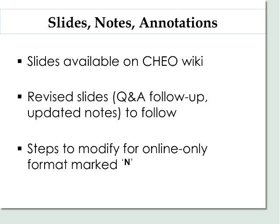Now, the slides that you're seeing right now should be available on the CHEO Wiki. And also, we will be revising the slides and including some things from the follow-up from the questions and answers. That will be coming shortly after we finish today. And I also realize that a lot of you are going to be working on labs that are for online use only. But others of you are working in a hybrid format, and some may actually be willing to develop inquiry for live exercises. So what we did was actually mark steps in this process we're going to talk about with a superscript N if they're going to be something for online is going to require some modification.